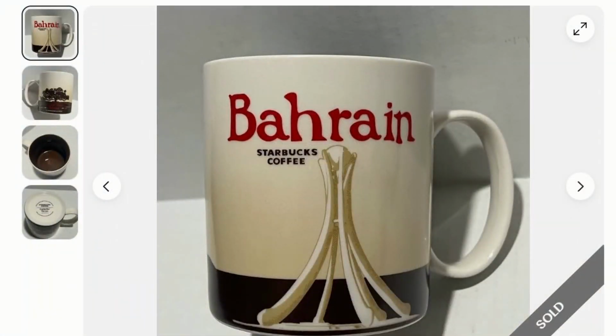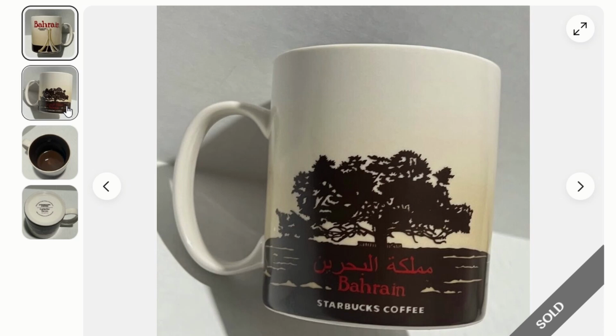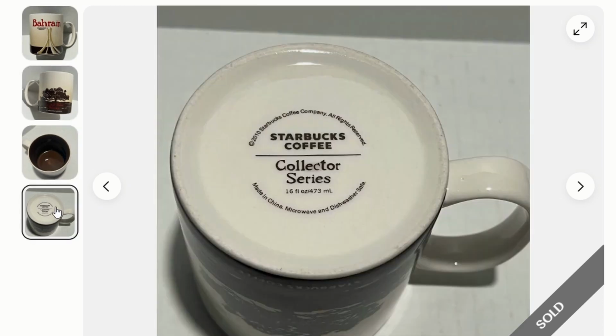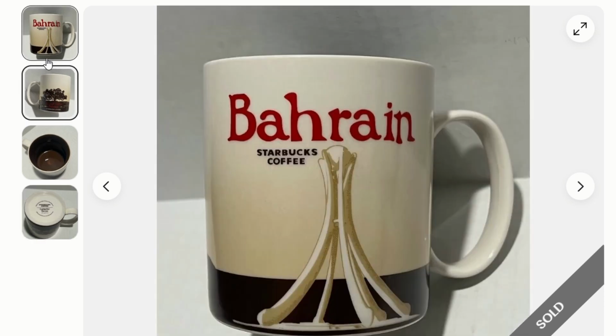Here's a coffee cup that sold for $700. And I just want to mention that Iran, if you find stuff from there, usually sells really good. It's kind of hard to find things from that area, but they are around. I have found some from different auctions that I've gone to, and the stuff from there really sells well. So if you see things from Iran, keep an eye out.